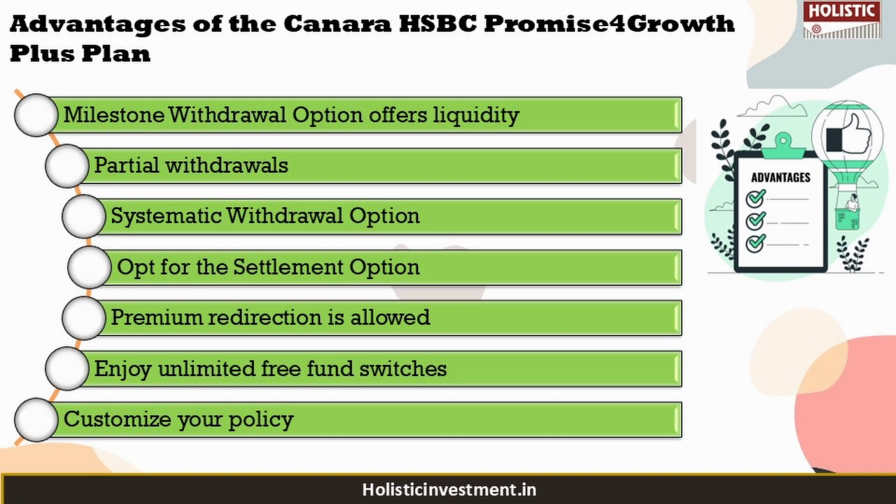Milestone withdrawal option offers liquidity at important life events, allowing you to access funds when needed most. Partial withdrawals are permitted from the 6th policy year onwards, provided the life assured is at least 18 years old. The systematic withdrawal option helps you to create an alternate income stream during the policy term. You can opt for the settlement option to receive maturity benefits in periodic installments rather than a lump sum.